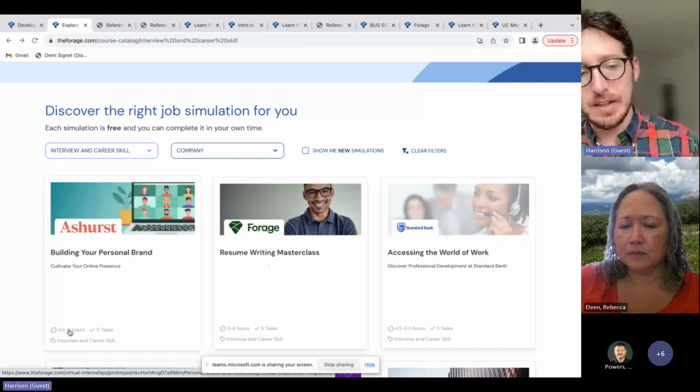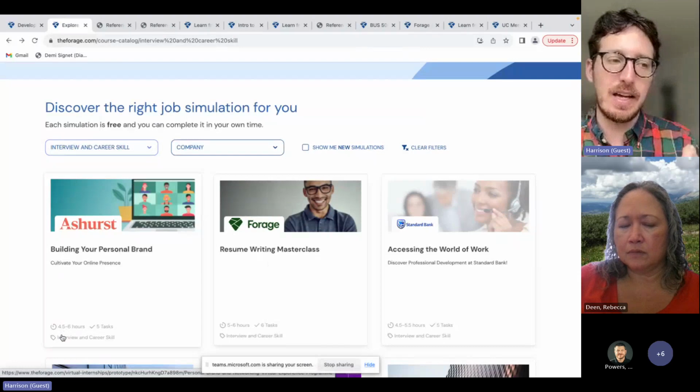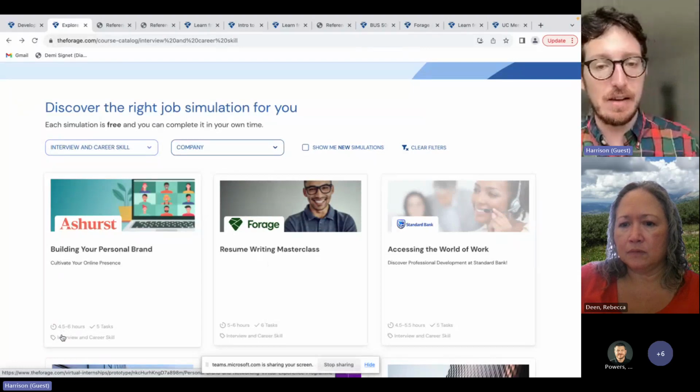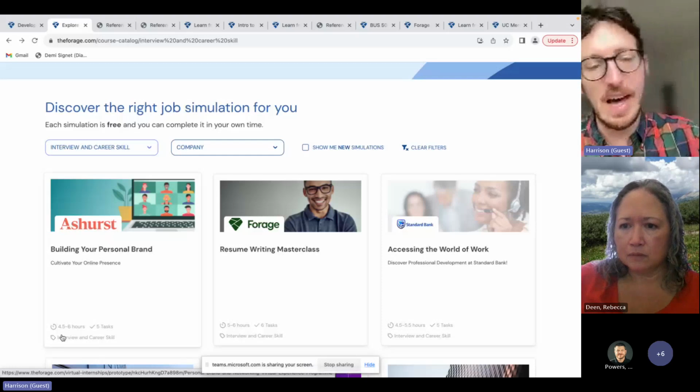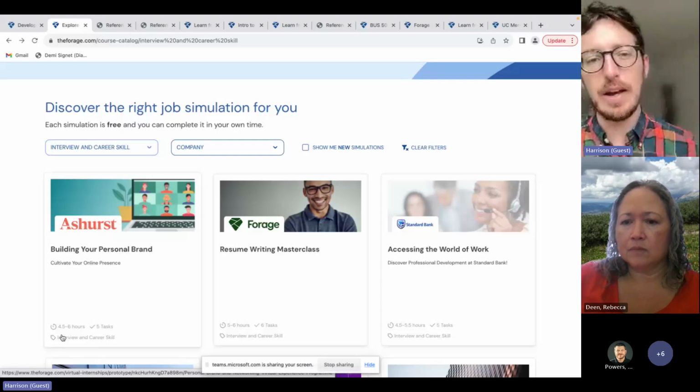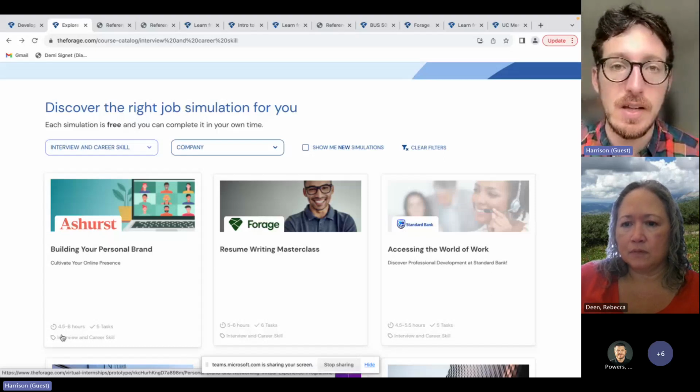The duration here that's included is essentially a way for students to understand the pace that their manager would expect for them to be working at if they were working on the job. So it's not timed, it's just a way for students to get an understanding of what that pace looks like. And there's no limit to how many simulations a student can sign up for.